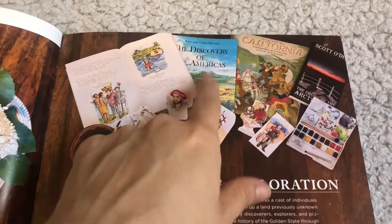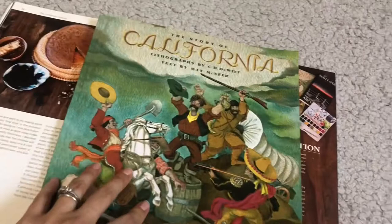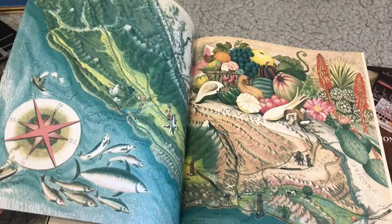The next part is the discovery and exploration. As you can see, you will be reading again from the Discovery of the Americas that you started with in the beginning. And then you will also be reading from the Story of California. And this one is the same thing as the other book. You won't read the whole thing at once. It will tell you when to read certain sections. This one has beautiful illustrations.